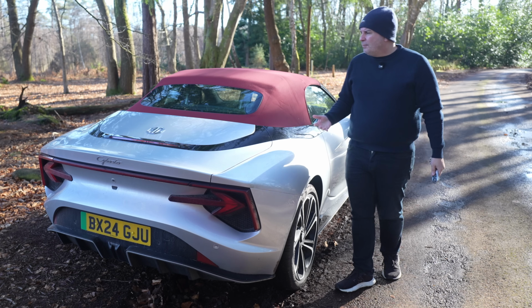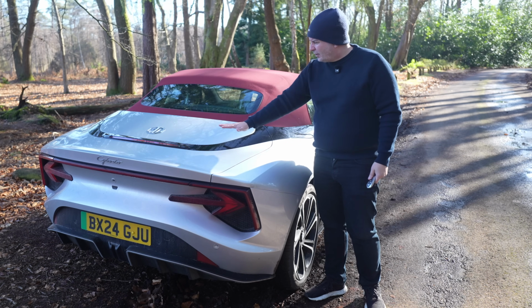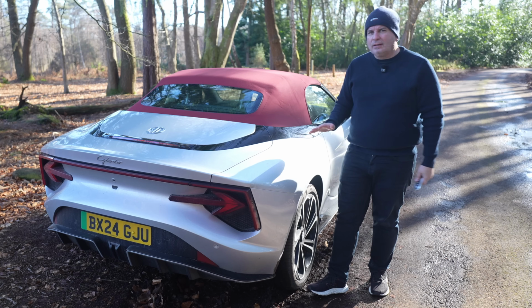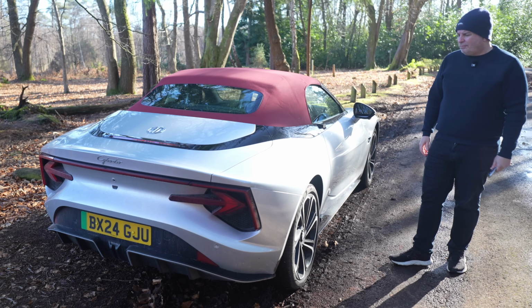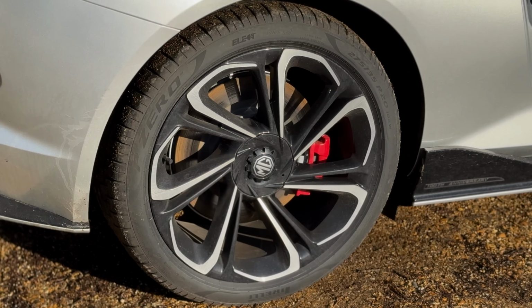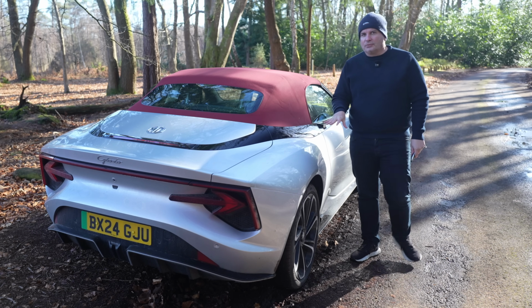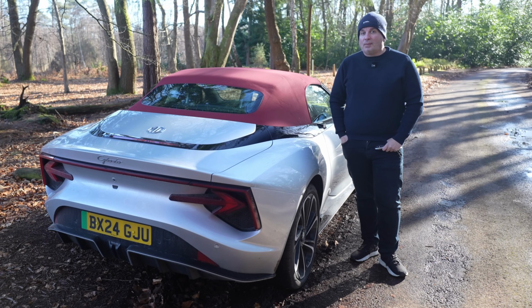Perhaps for me, the only bit I'm not convinced about is this, where it raises up. That feels like it should be flat or lower to me. But I think it's a stunning piece of design and really a very beautiful looking car. Lovely big wheels on it as well that look great. You get 20-inch wheels on the GT version, 19-inch if you go for the lower power version.